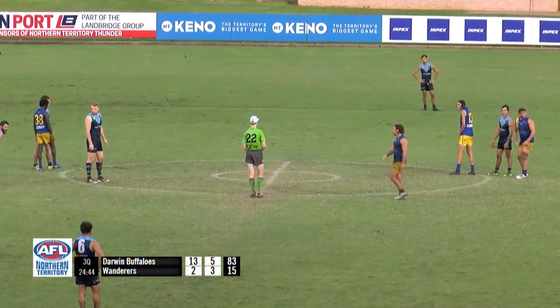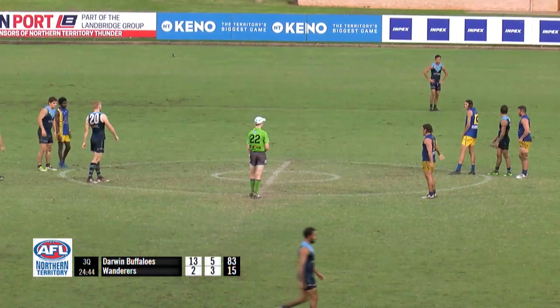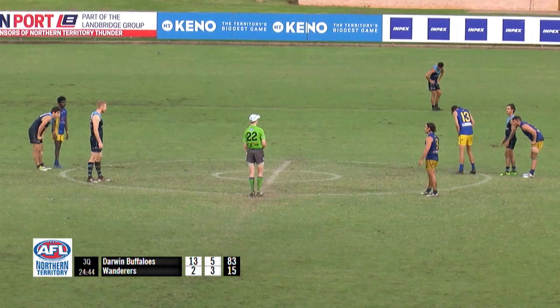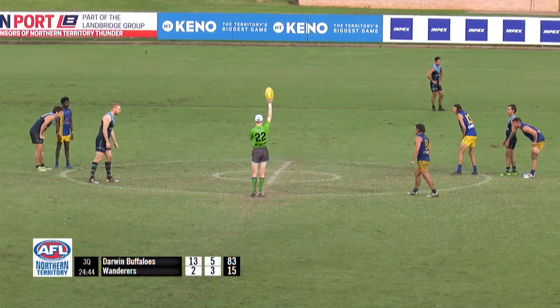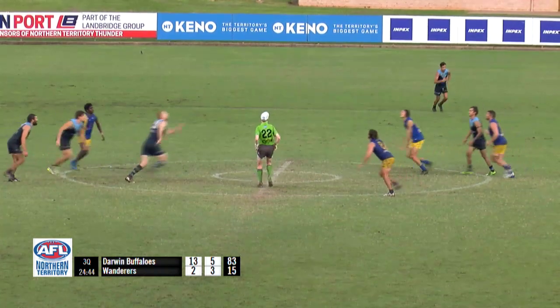It is the NTFL season. It's been a good season, hasn't it, Jimmy? It certainly has, and who would have thought that last year's grand finalists won't be playing finals, and some Marys have dropped down a bit, Buffs have come up, Tiwi have come up, so a good even competition. It'll be a good game next week, Tiwi and Waratah.